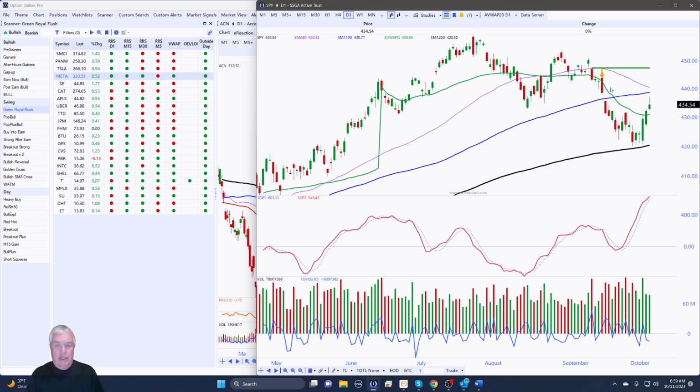The green line that you see here is AVWAP-Q. I believe it's very, very relevant, and right now the market has been able to rally above it the last couple of days. The blue line is the 100-day moving average, so you can see how yesterday we were almost up to that 100-day moving average, and this morning we've got a nice little pre-open market rally happening.